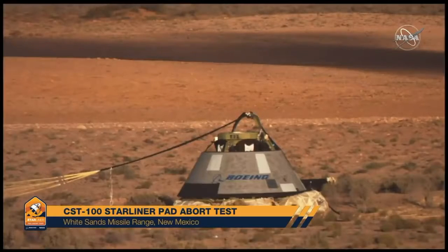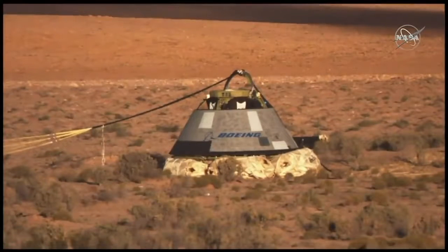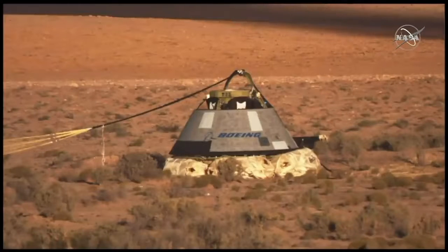That crew module that you see there, that's going to be recovered, brought back to Launch Complex 32 for evaluation and analysis. Again, we want to make sure we get all the data off that spacecraft. Of course, the initial indication here is that we've had a successful test, but we really want to take a hard look at all the data and hand that over to NASA, and of course make sure that everything worked as well as it appeared to look to us.